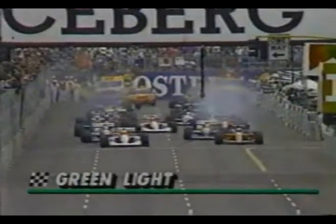It's a long hold at the starting line. Very long hold. Now we have a green light. Senna to the left, Prost on the right.